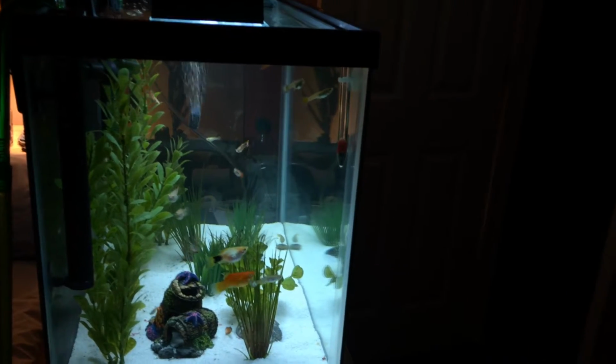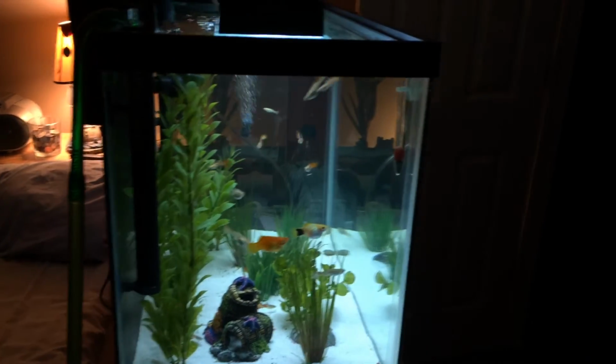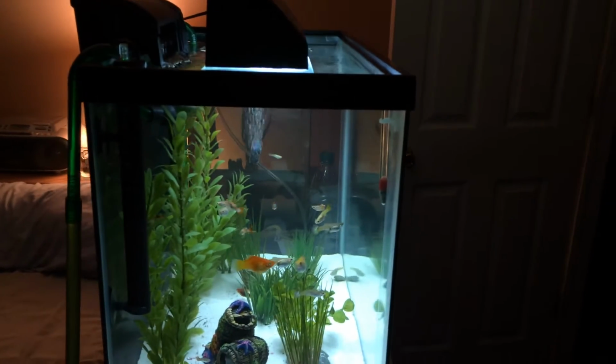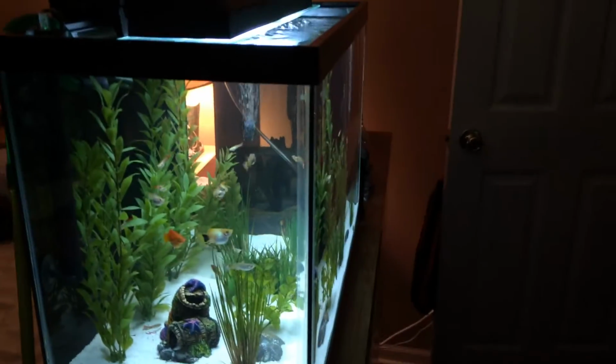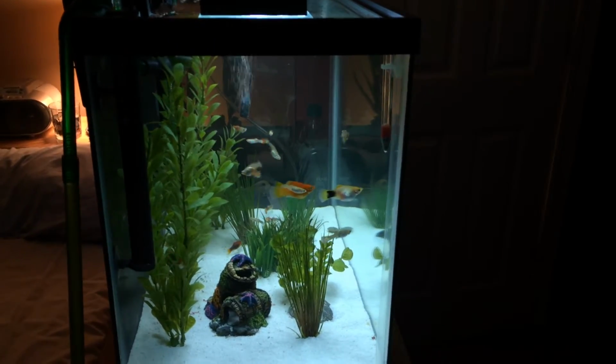But yeah, these are the fish. They're all doing really good. They're pretty happy. These guys are a lot more happy. They were all mad at me and just sitting on the bottom of the tanks. I put way too much Prime in there. I just was not thinking. So they were all mad at me, so I did a big water change to get all that excess Prime out of the water. And they're nice and happy and active again now, so that's good. But they were really mad at me.